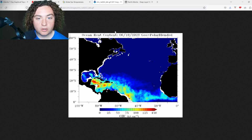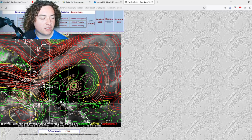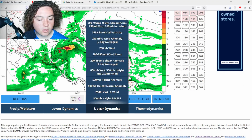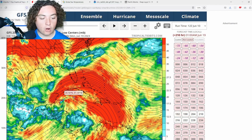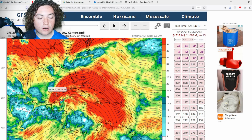So you're probably wondering what's limiting this. Well, the shear is once again the issue right here. My main issue isn't this area right here. My main issue is kind of this area right here, and I'll explain why. We're going to go ahead and take a look at the wind shear report right here, and yeah, this does not look good at all. However, it could always enhance the outflow if it's far enough out.